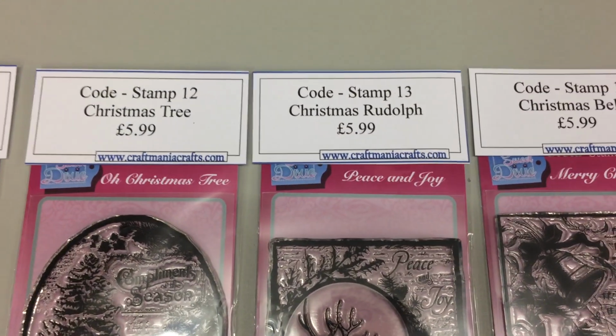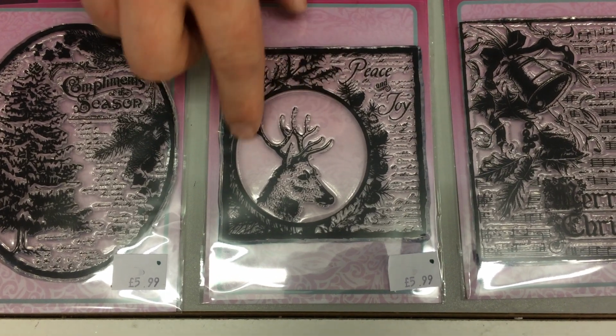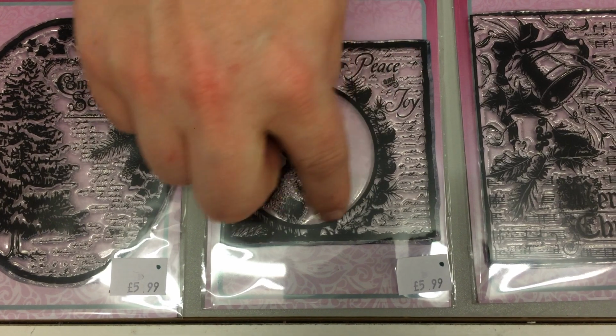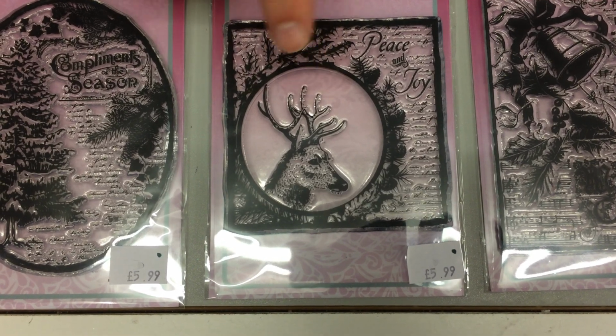On to stamp number 13. This is your Christmas Rudolph. He is again $5.99, and once again he's a really lovely panel. I love the fact with the circle here that if you wanted to, you could quite easily cut the circle out once you've stamped it and have that as an opening instead, so you could put all manner of things behind there or in that aperture if you preferred.